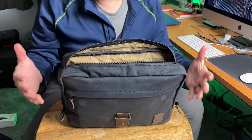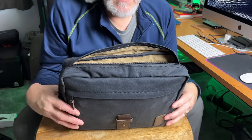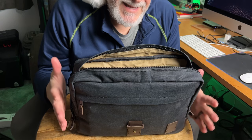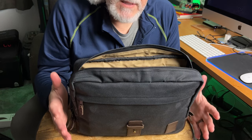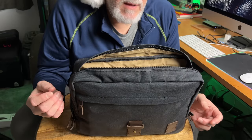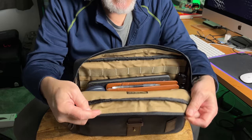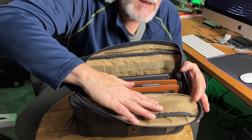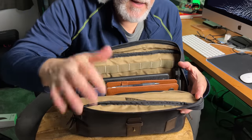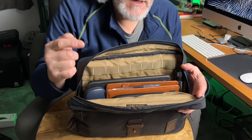And then what I really like about this bag, more so than any EDC bag that I've had in the past, is that it stands up, even when it's empty, on its own. And it's because the material is stiff. You have the wax canvas on the outside, and then you have this nice heavy-duty lining on the inside. These things are awesome. Made in USA, says right there on the label.